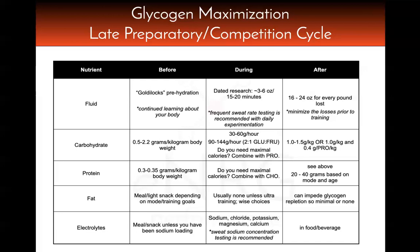That is different than sweat rate. Remember, sweat rate is stepping on the scale before and after. Sweat sodium concentration, you actually have to wear a patch or go into, usually it's a performance center that does that type of testing. Whew.